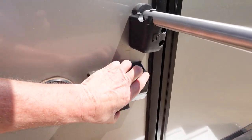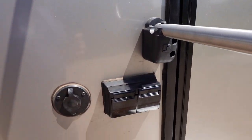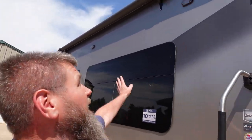Another very convenient feature are these electrical hookups on the outside right here by the door. We've only gone on two trips so far, but we've used those exterior ones both times because my wife uses Ninja grills to cook with. And we bring those along with us and she hooks them right into there. It works perfect.